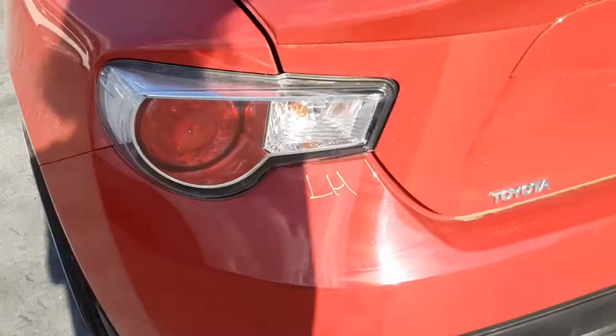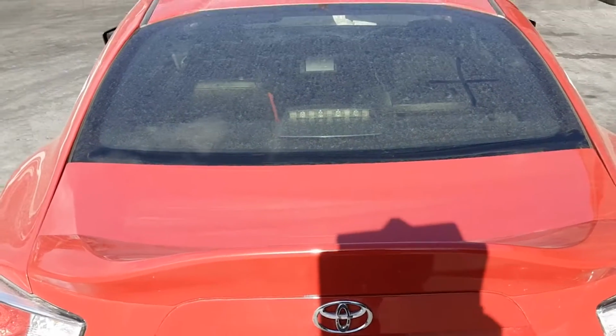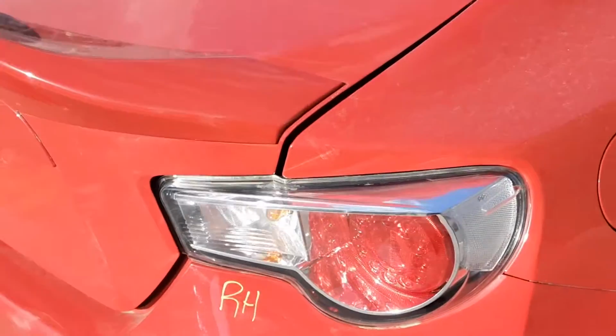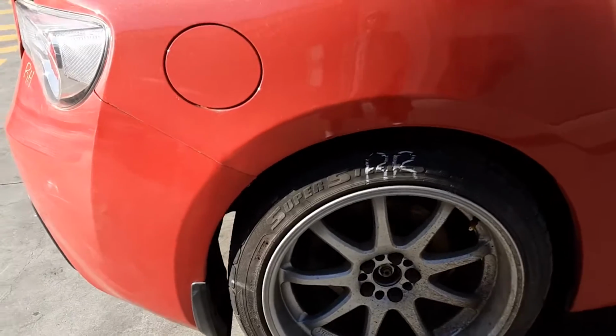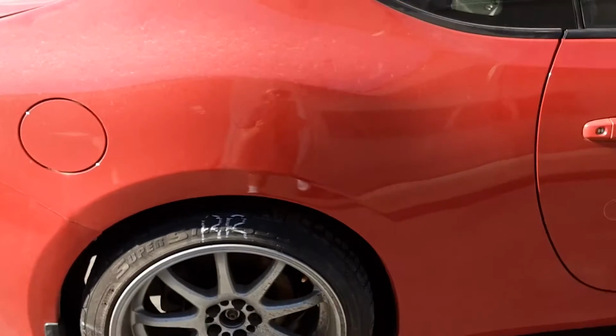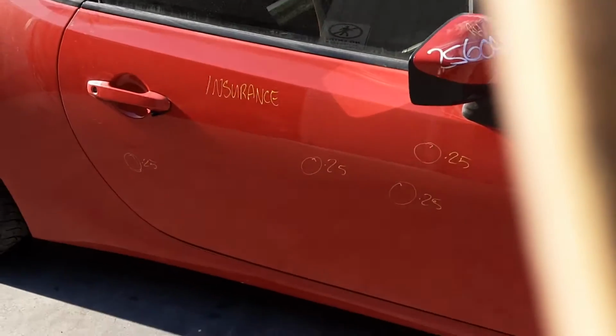Left hand tail light, it's got a tidy rear bumper cover. Boot lid with a leg sport style spoiler. Right hand tail light, right rear 18-inch alloy Work aftermarket mag as a set with a good tyre. Right door, a couple of small dents.